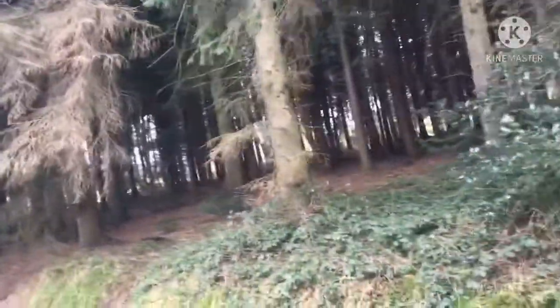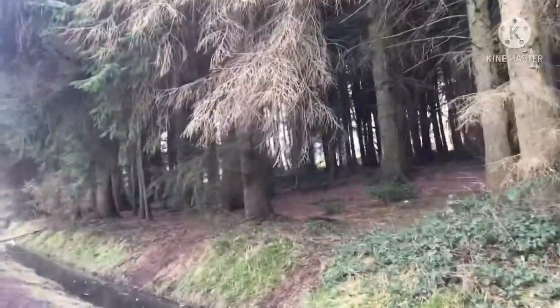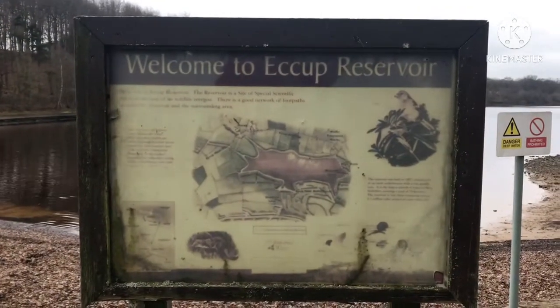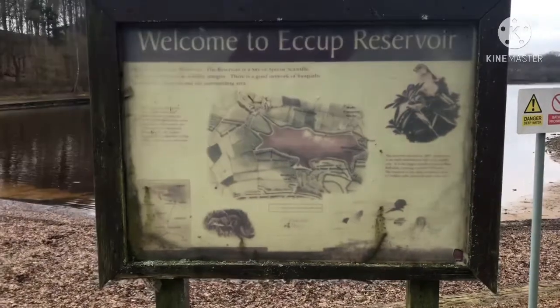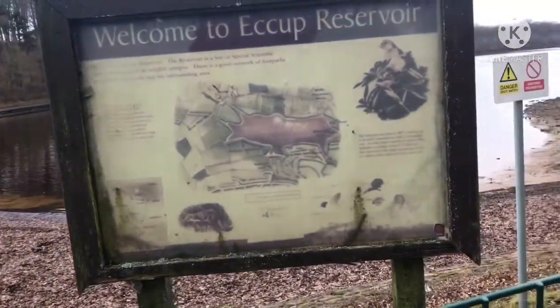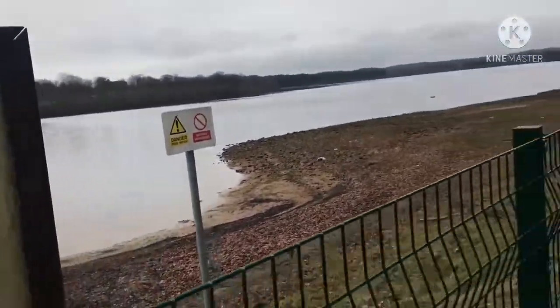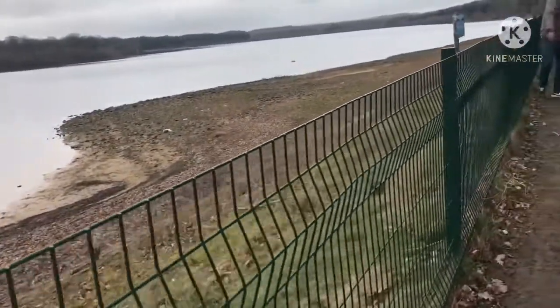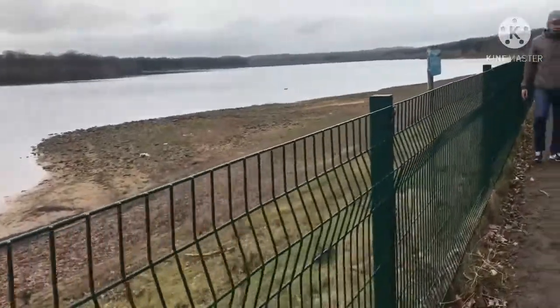We'll carry on walking. So welcome to Eccup Reservoir. Bawal daw pumasok kasi malamig at saka it's actually fenced.